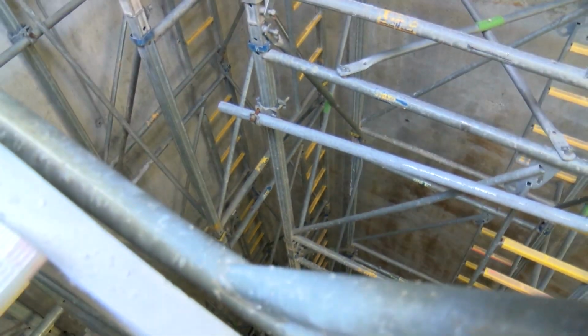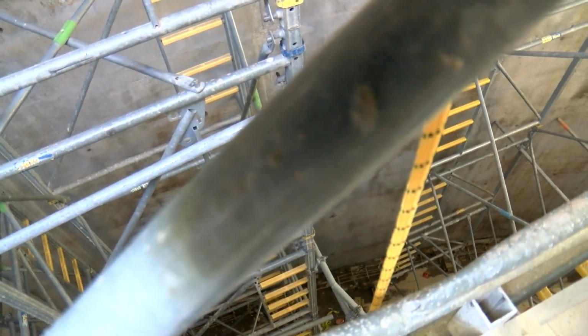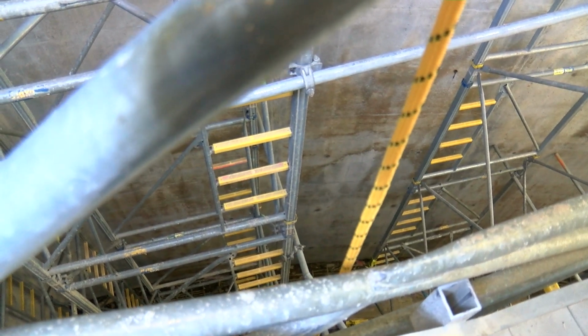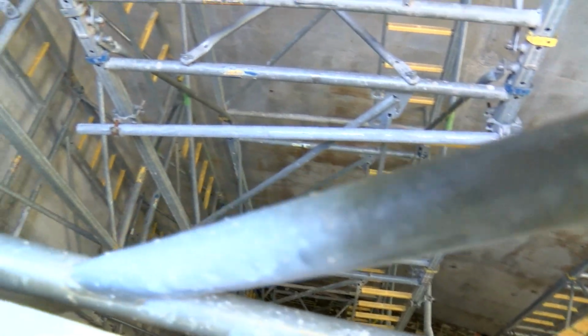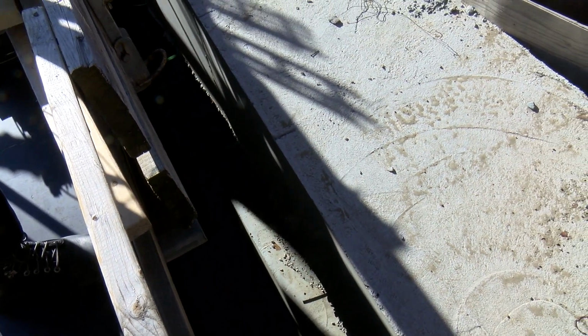If you look straight down here, that's actually the low point of the tank. So the floor of the tank has a slope to it, so that the water flows towards that low point. So the suction point is right down there. And then this void space gets filled in at the end.